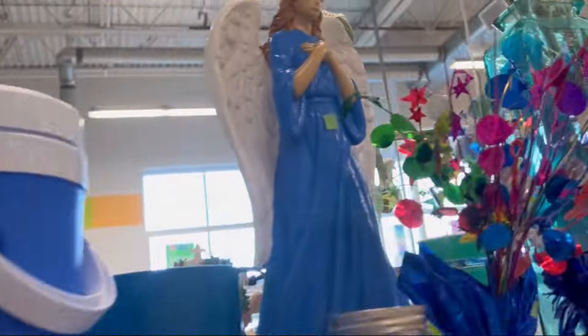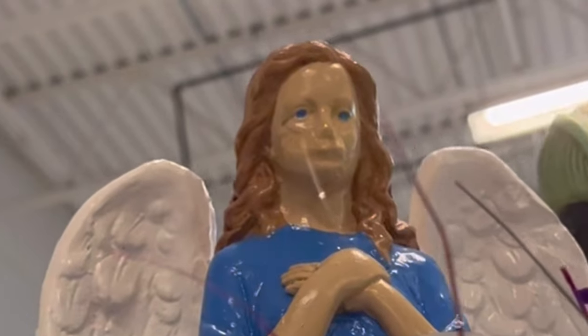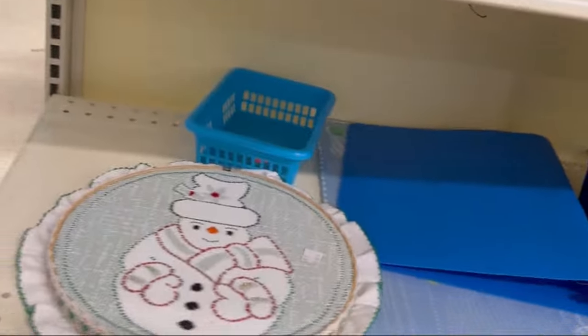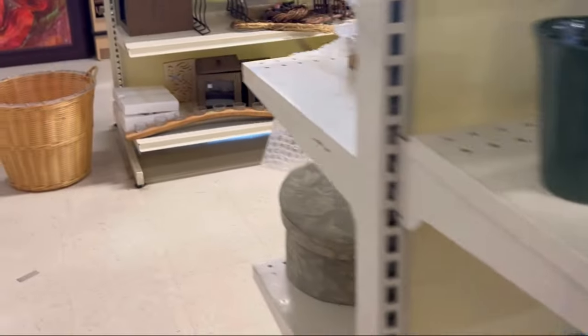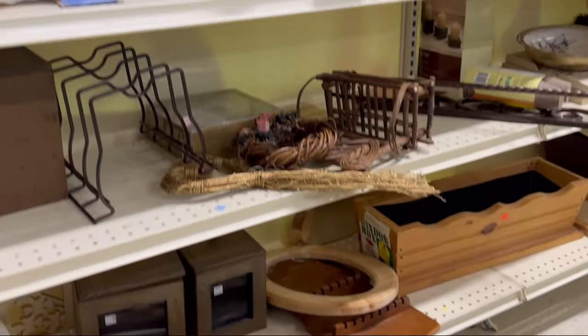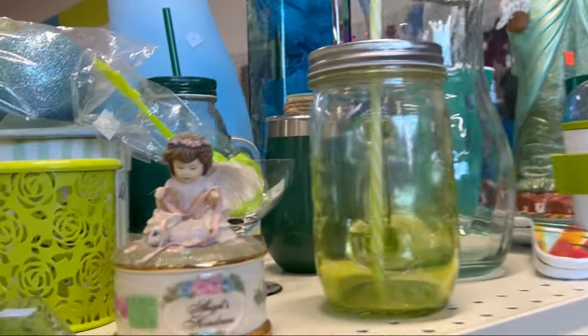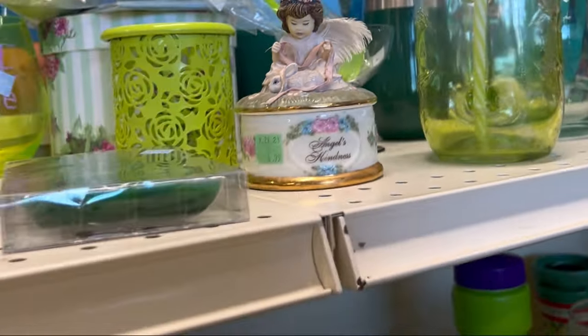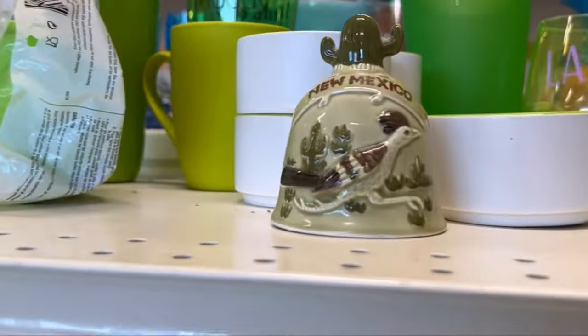My goodness, that angel looks like she melted her face. Not good. I think she might have melted. It's kind of a fun planter down there. A little angel missing her wing. Oh, poor angel.